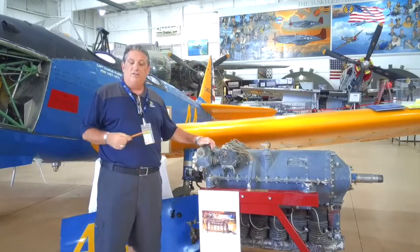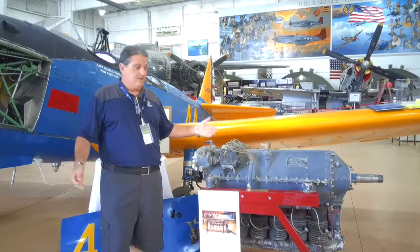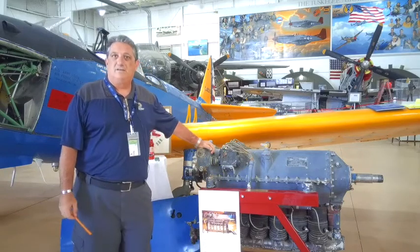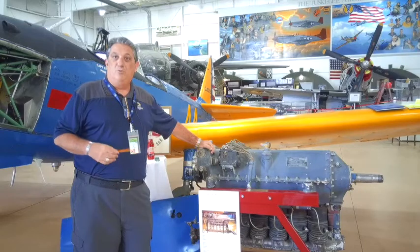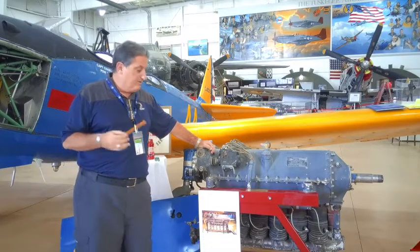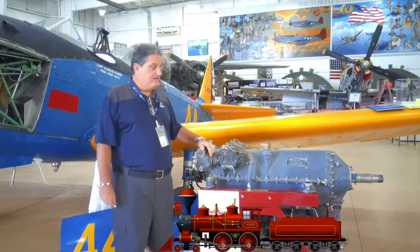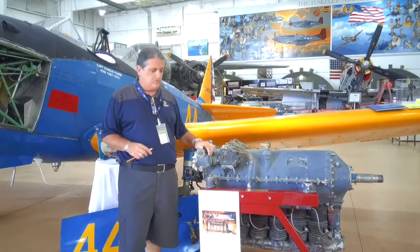Now, little known fact, Greg, little known fact, what is it? These engines take their lineage back to what? What do you think? Munificent, Greg. They take their lineage back to locomotives and to bicycles. Well, how can that be, you say? How can that be? Well, think about it this way.